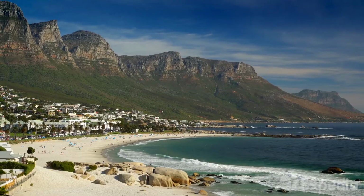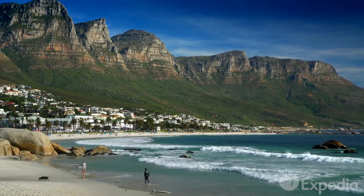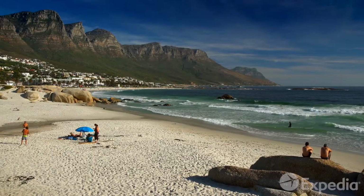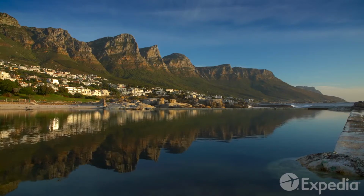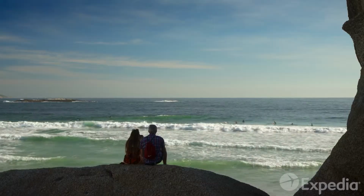At neighboring Camps Bay Beach, the Saint-Tropez theme continues. Just a 5-minute drive from the center of Cape Town, enjoy fine white sands, a tranquil tidal pool, and your pick of over 20 restaurants and cafes.